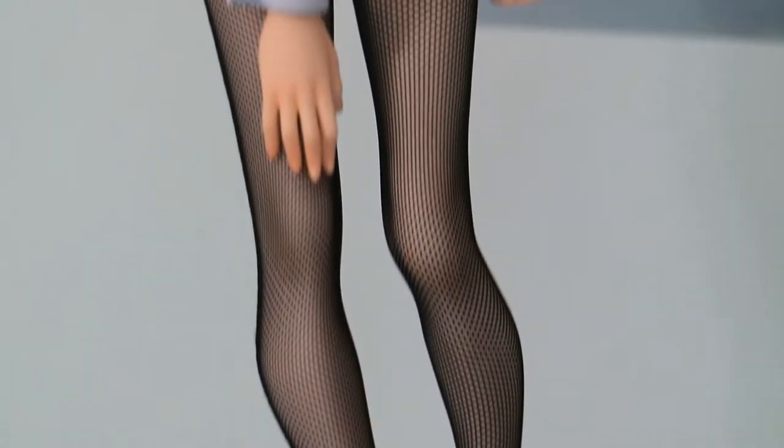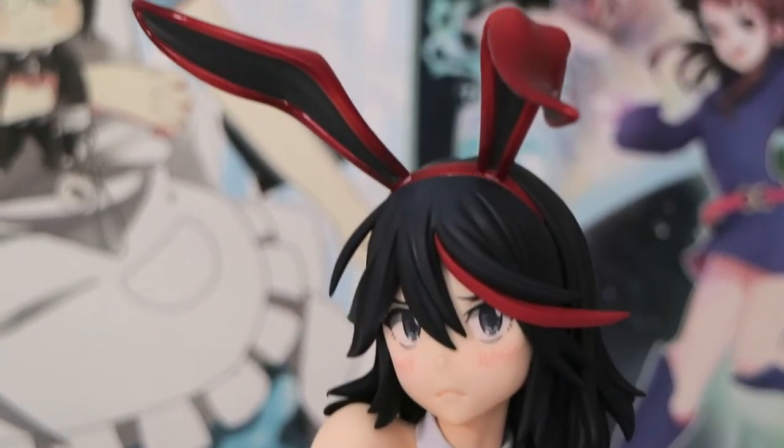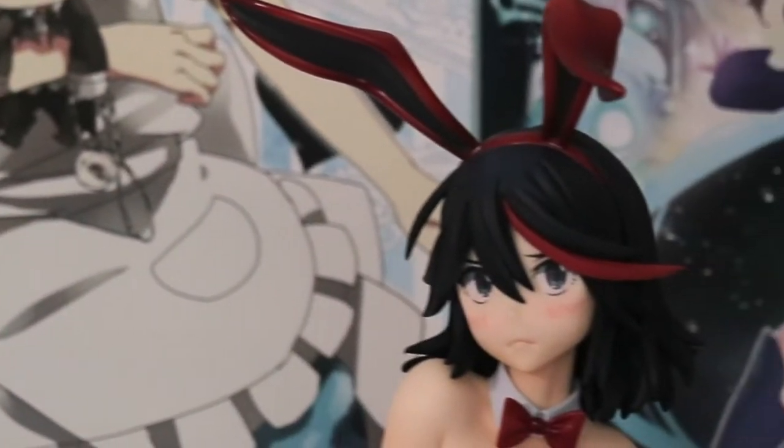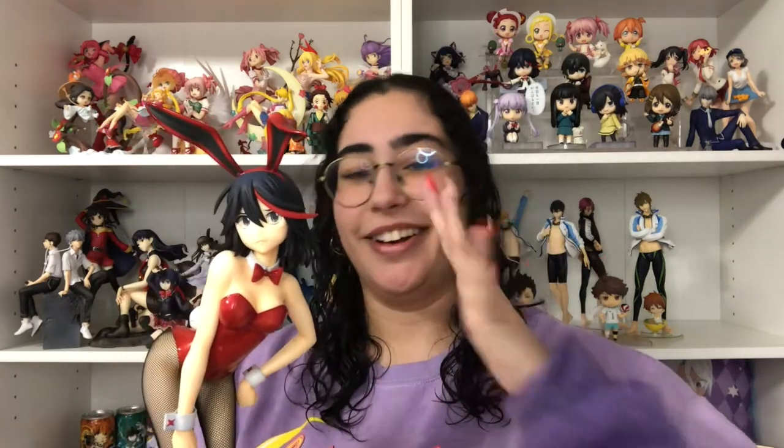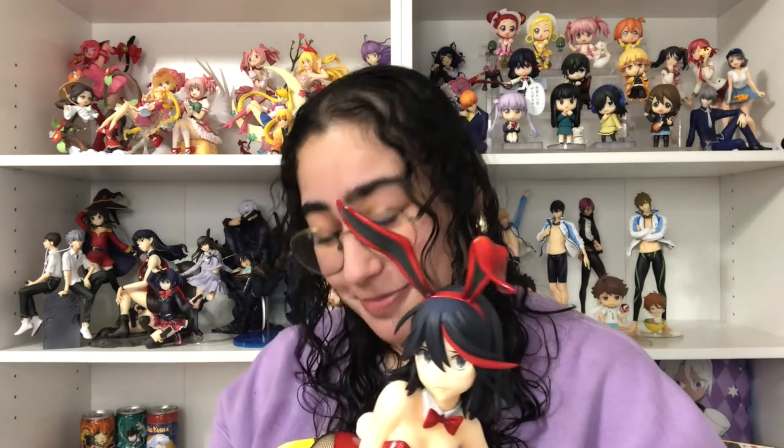I love the shiny clothing, first of all, and the shiny bow. I love how she's bent over like that. It's not a basic pose where she's just standing. I've seen bunny figures with just basic standing poses, and I kind of don't like that. I'm so happy that this is my first bunny figure, and I'm definitely going to be buying more.